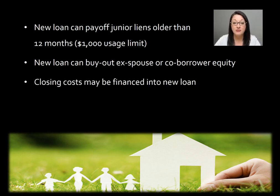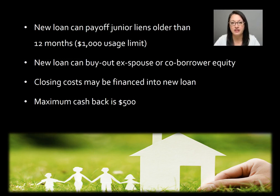Closing costs can be financed into this new loan, which is great, but the maximum cash back is $500. So that's an important key on this. If the cash back comes up to more than $500, then a principal reduction would need to be done.